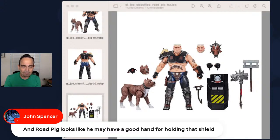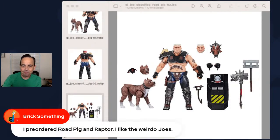See, and Road Pig looks like he may have a good hand for holding that shield. Yeah, Road Pig's rad. And I don't know, Mutton Junkyard went on sale. Obviously, I don't know if Nagahide will, but I don't know. I'm not the best judge, but I'm pretty good. Road Pig has this look. I was going to say that if a kid sees it, the kid might want it, but he's pretty pricey for a kid. I'm not sure I'd sleep on Road Pig, honestly. I'm not sure I'd play clearance chicken with him, but we'll see.